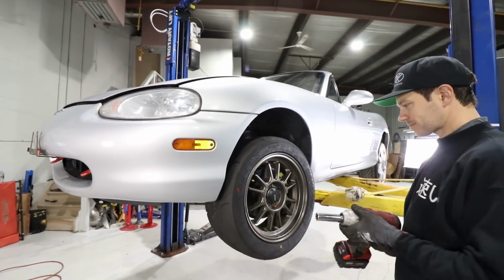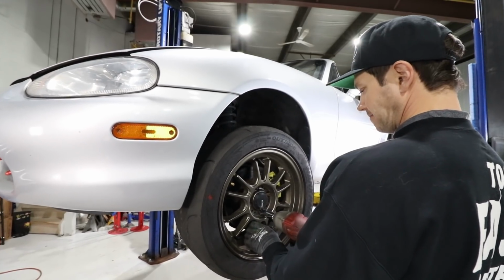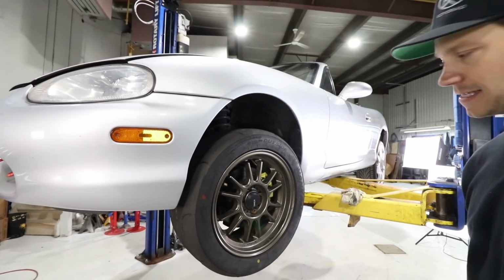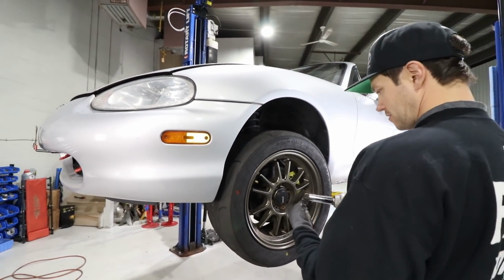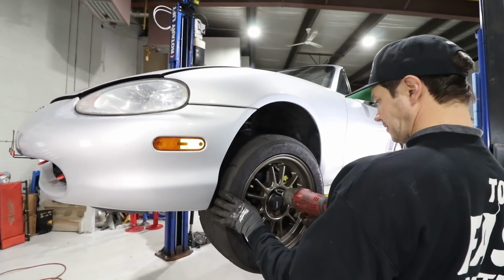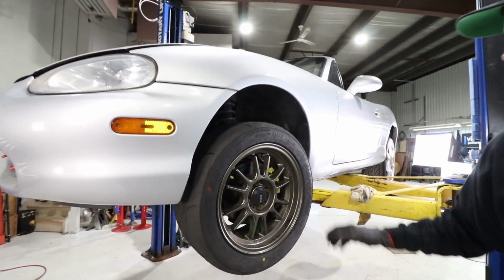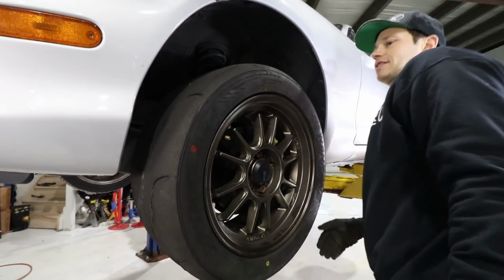Yeah, for those of you curious, these are a 15 by 7.5 Hypergram with a 225/45/15 Nankang AR-1 on there, which you guys would have seen in our 15-inch versus 17-inch wheel and tire shootout. So we just had these kicking around and thought, 4x100, bro. Let's look at 'em. Yeah, fit that. And the offset looks good.